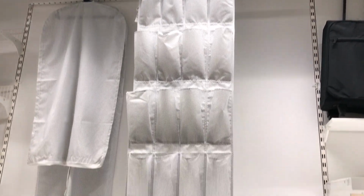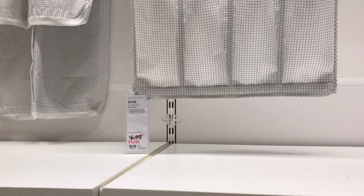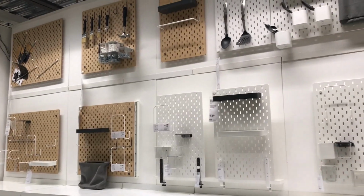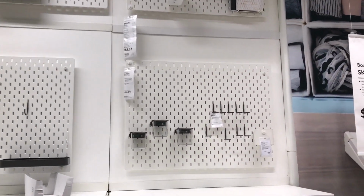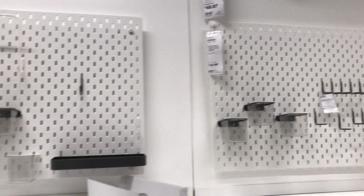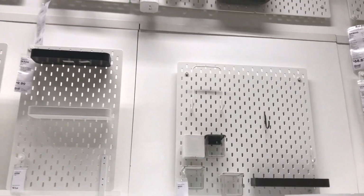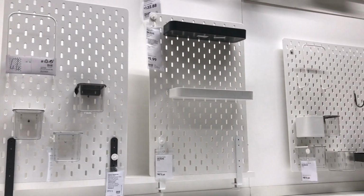Here is their shoe organizer. And it looks like it's on sale for $4.99, regularly $6.99. That's not bad. Here are all of the options. I'm definitely going to be picking one of these up for sure. $17 for the big panel. And let's see. The small one, or the medium size one. Let's see, over here it says $15 for the medium size one. And then $10 for the smaller one.